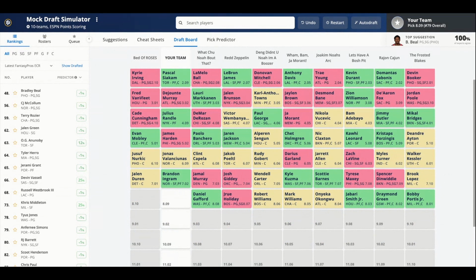I love Onyeka Okongwu this year. If they move Clint Capella out of town, boy, it's going to be a field day for him. Mark Williams at the 8-5, Robert Williams at the 8-6. Do we have another Williams? No. Drew Holiday at the 8-7, Dan Gafford at the 8-8.